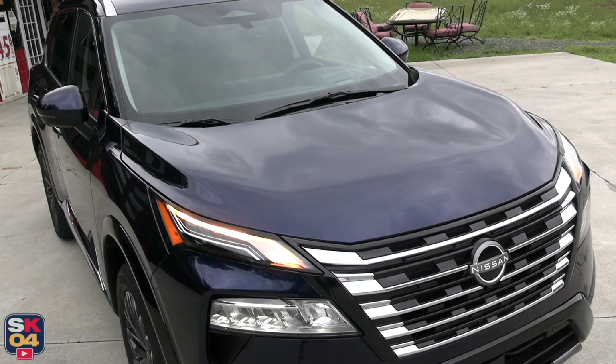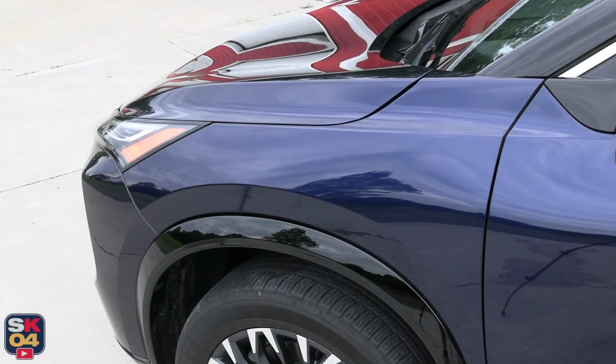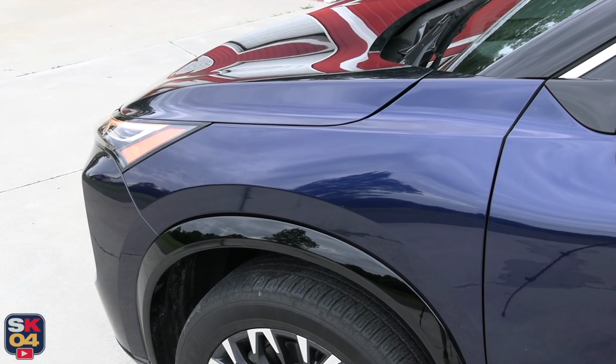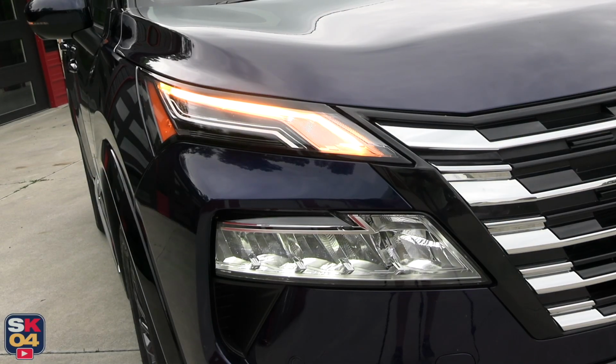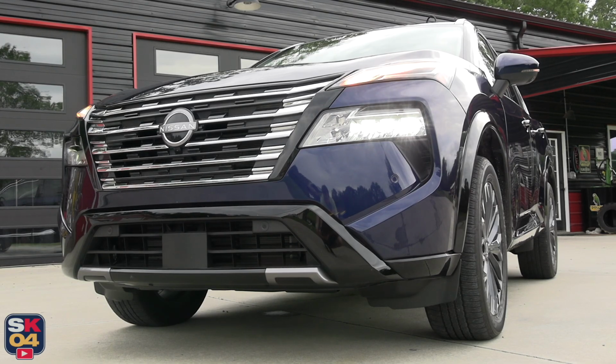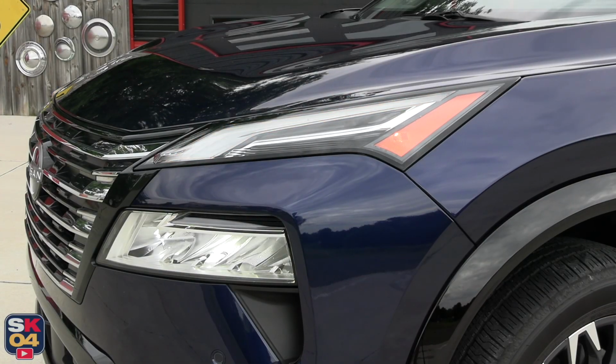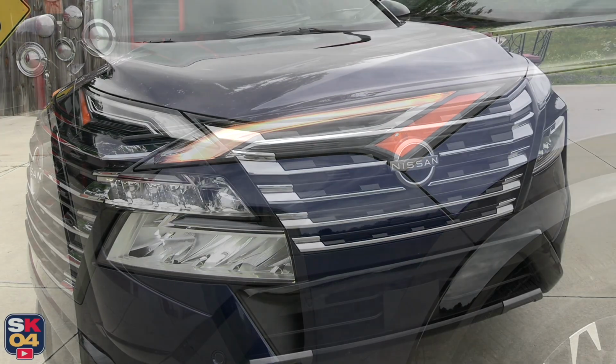For the 2024 model year, Nissan gave the Rogue a bold exterior refresh and significant available technology upgrades. Building on its strong core of family-friendly design, flexible storage space, and an efficient turbocharged powertrain, the Rogue became an even more attractive option in today's competitive crossover segment.